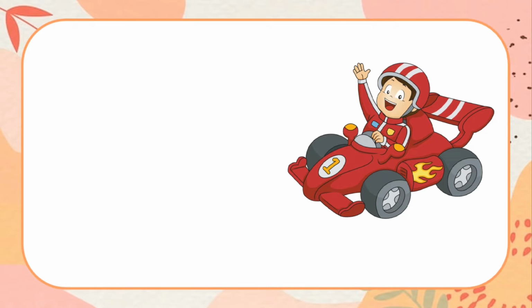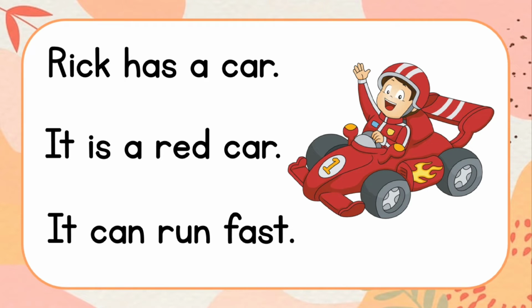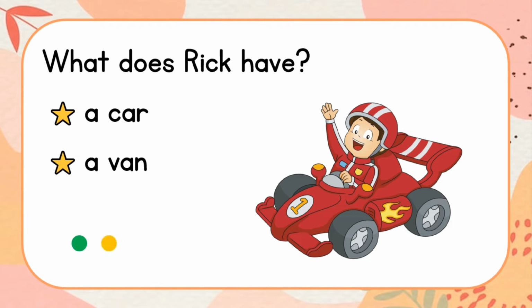Listen and read along. Rick has a car. It is a red car. It can run fast. Let's answer some questions. What does Rick have? A car? A van? The answer is a car.